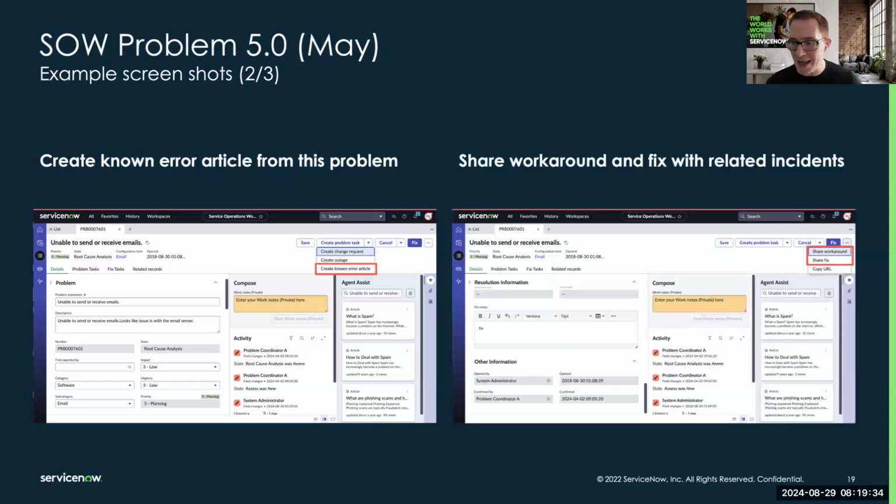We've also renamed something. We had something in Classic called Communicate Workaround and Communicate Fix. The Communicate naming had been confusing people that were using Major Incident.